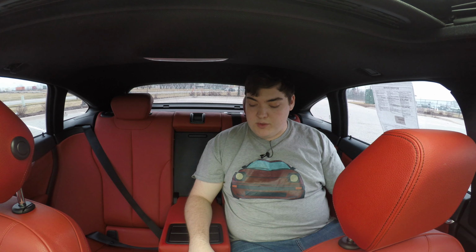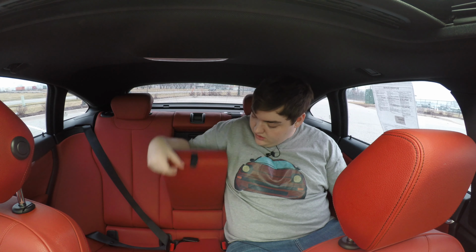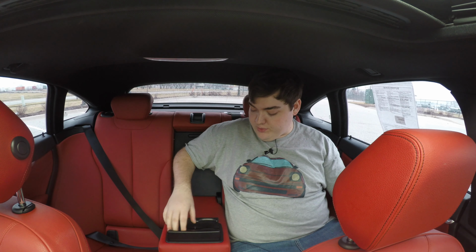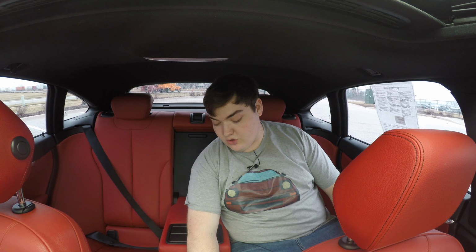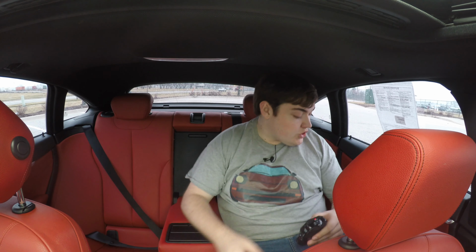All right, so we're in the back of the BMW, and a couple things to note back here. First of all, I do have a center console that folds down. Press this button here, and it sort of opens up like a trap door to hold your drinks. I think that's pretty neat. Down on the center console, I do have my own adjustments for the climate control, as well as 3 different settings for heated seats. I have a 12-volt charger. I have 2 speakers in either door.